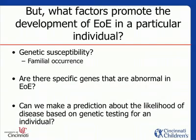Is there genetic susceptibility that would account for the familial occurrence of this? And that raises the question, are there specific genes then that are abnormal in eosinophilic esophagitis? And ultimately, can we make a prediction about the likelihood of a disease using genetic testing? The short answer to that is no, but there's a longer answer that's worth talking about.